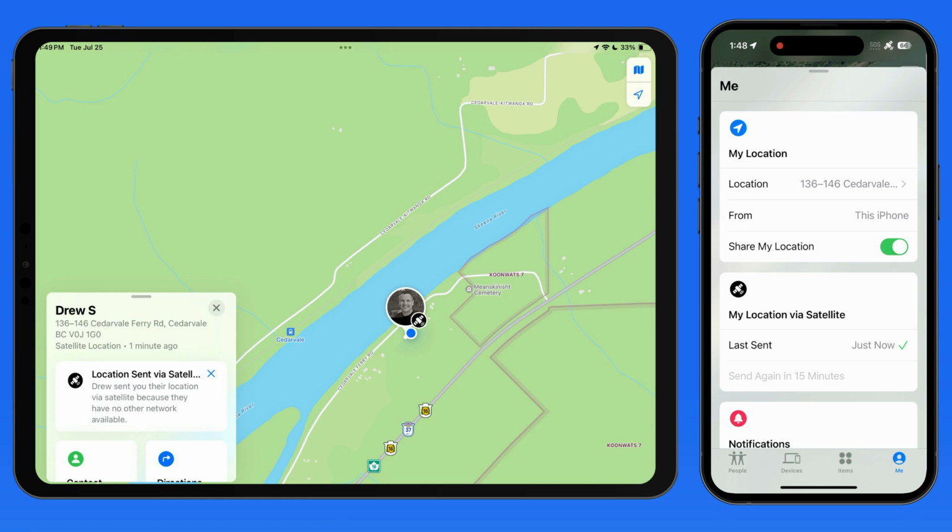And again, this feature is currently only available on iPhone 14 and 14 Pro, but it should also be coming to all iPhone 15 models in the fall of 2023.